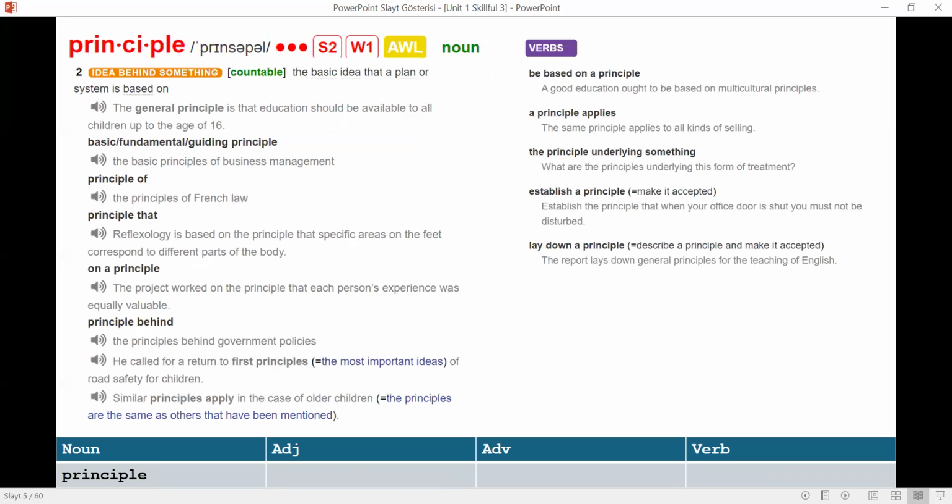Principle. Principle means the basic idea that a plan or system is based on. Example, the general principle is that education should be available to all children up to the age of 16. You can say something is based on a principle. Or you can say basic principle, fundamental principle, or guiding principle of something. The principles of French law, for instance, or on a principle.